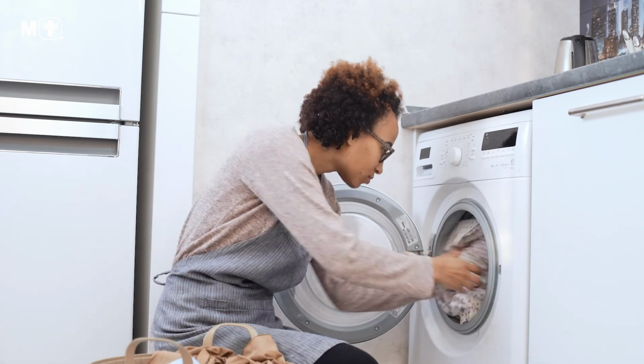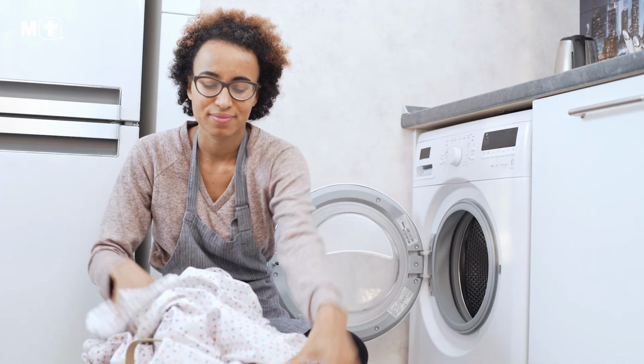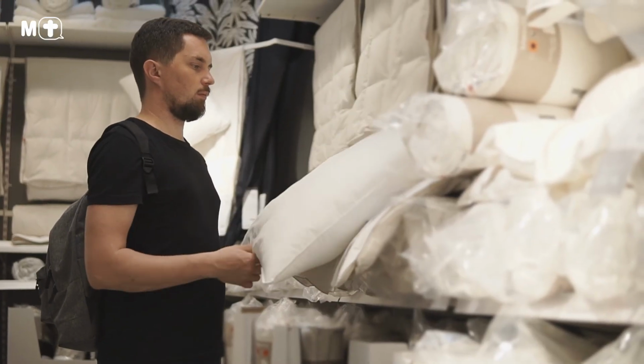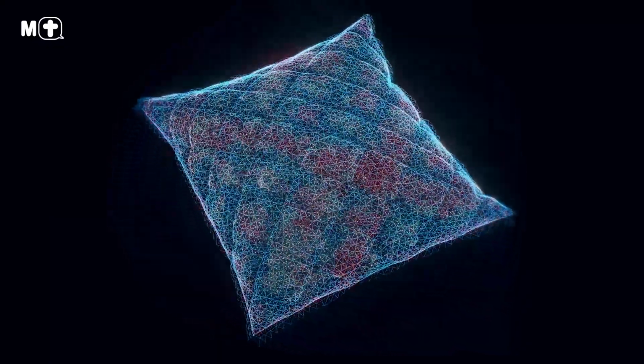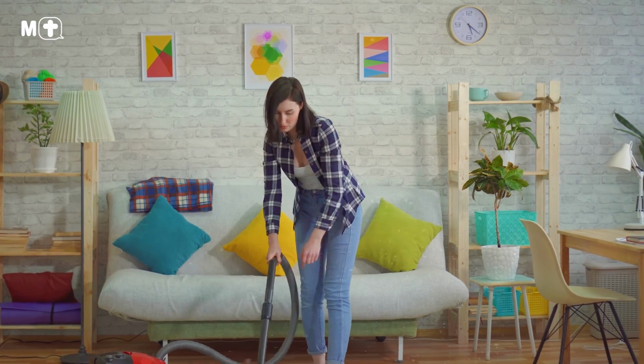Wash your bedding and sheets in hot water each week and dry them in a hot dryer to ensure the mites are well and truly dead. You should also regularly change your pillow and use an allergen-resistant cover to reduce your contact with mites while sleeping. Regularly vacuuming your house is also recommended.